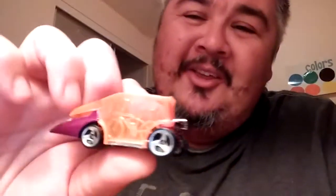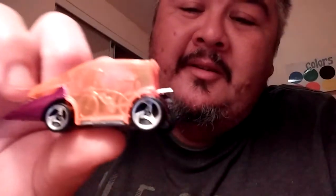Nice car, nice color. Once again, Hot Wheels, you guys come up with the strangest fantasy cars, but it's nice. I like it. Excuse me, my nose is running a little bit. Now, my number 2 and number 1 cars, they were pretty close. I didn't know which one to go with.